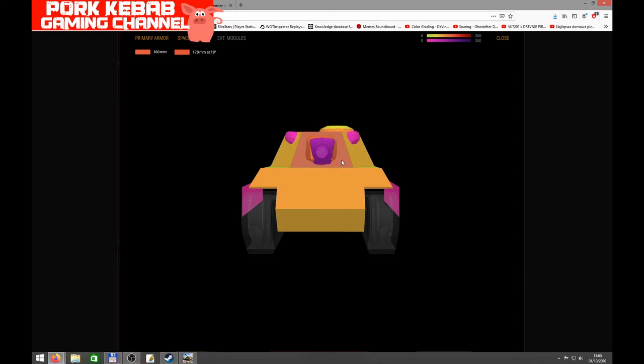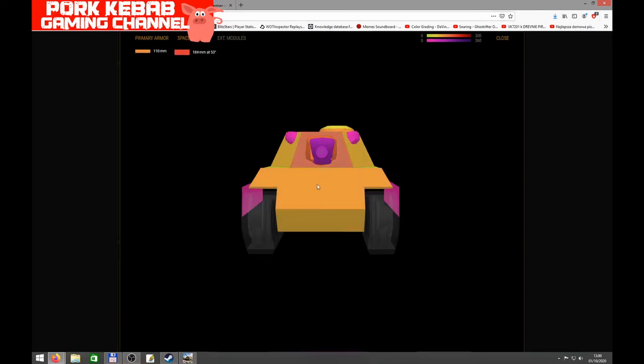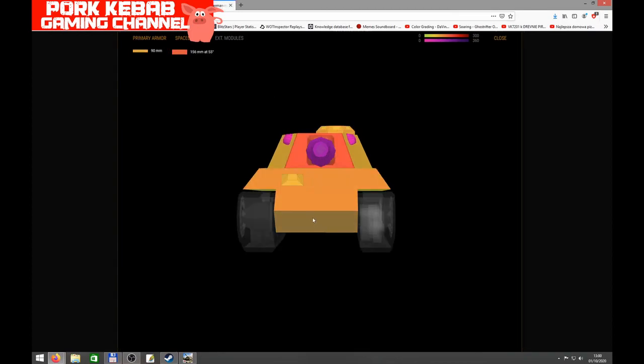fight certain tanks. On the lower plate of the hull, on Panther 8.8 we have 170, 180 millimeters. On Panther 2 we have 199, 200 up to 220. So here we have 20 millimeters of difference on the frontal plate. The lower plate here on Panther 8.8 is 160, 170 millimeters, and here we have 150, 160. So again 10 millimeters less on the lower plate.